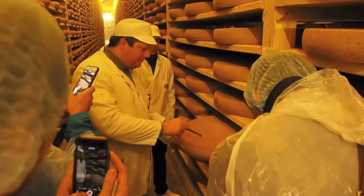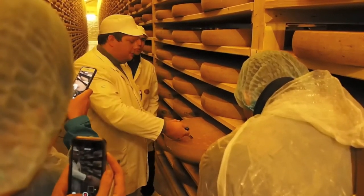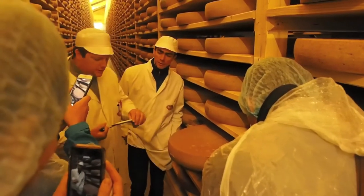We can see the village. We can see the cheese maker. Yeah. Oh wow.